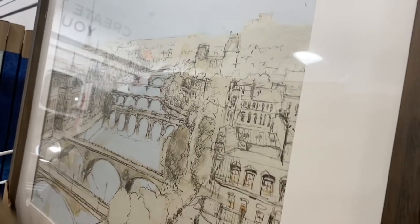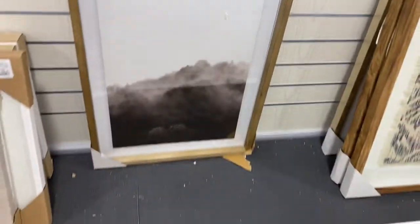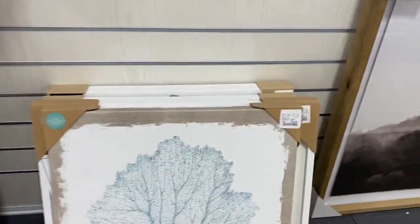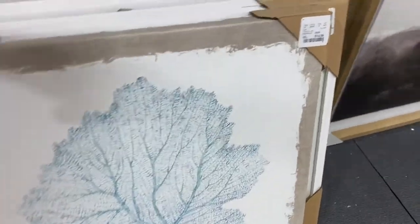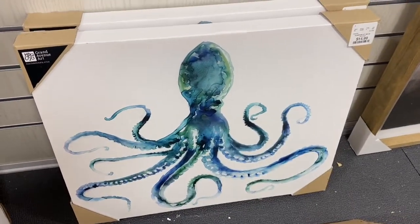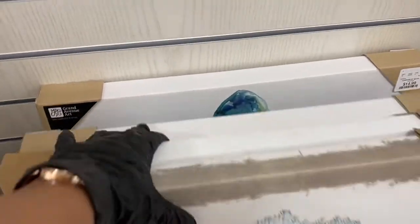So this one, you have that one there for $39.99, and I think the one in the back might be the same. I'm not sure, I can't get to that one. So this one here, this is a long one. That's $29.99. Then you have $14.99 for that one, $24.99 for this one. Then you have that one for $14.99. You got two of those.